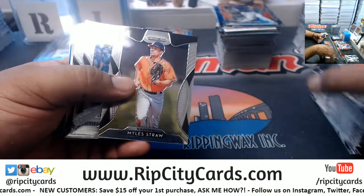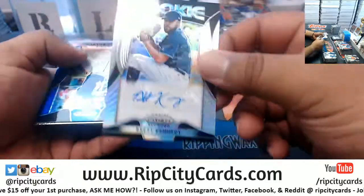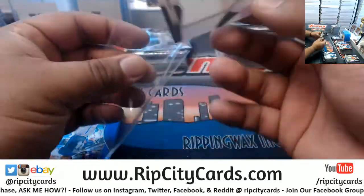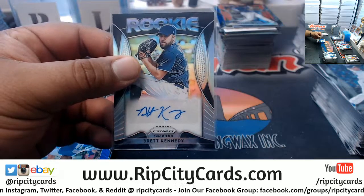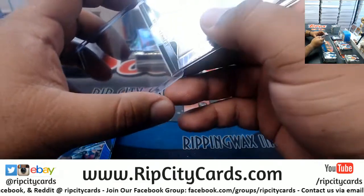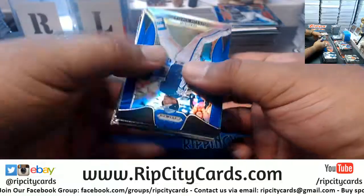Yeah, that Game of Thrones hotness, man. I wish we could have opened it, though, as a fan of the show. But alas, the entire case sold. Brett Kennedy, Padres autograph. Could have been Tatis, but it was not. I think Tatis plays for the Padres, right? I believe so. Anyway.